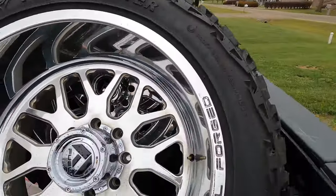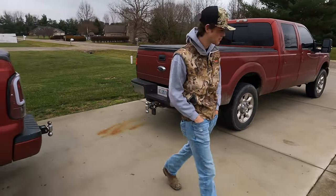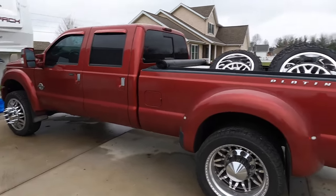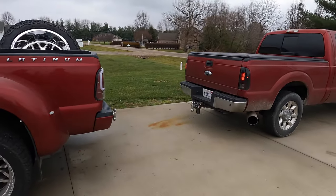Oh yeah. It's gonna look quite swell on old Ruby here, even though they come off Andy's other Platinum he had on a single wheel, and now he's got a dually. Looks sick as fuck, but we're gonna get these things loaded up and get the man paid and head out of here.